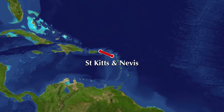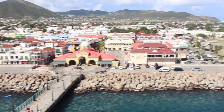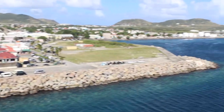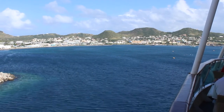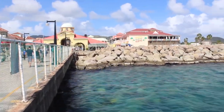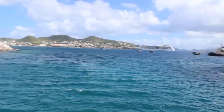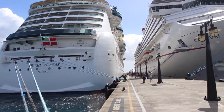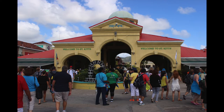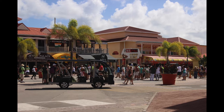So now we're going over to Basse-Terre on the island of St. Kitts. Very nice little town, very colorful. Welcome to St. Kitts. The little town of Basse-Terre is very cute. It looks like a very safe town.